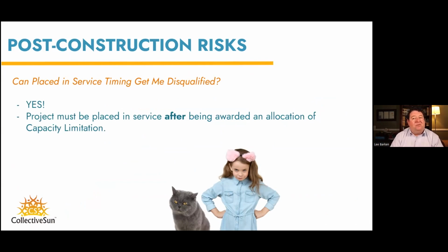If you're in the middle of a project right now and you apply and then you place it in service before you hear back from them, you're going to disqualify yourself because you have to be placed in service after the award of the capacity limitation is the term they use in the final regs, but after you get your allocation. So think about that as you're timing your projects and as you're placing in service, and the difference of 1 day could be the difference of 10 or 20% bonus adder. Just be aware of that gotcha.